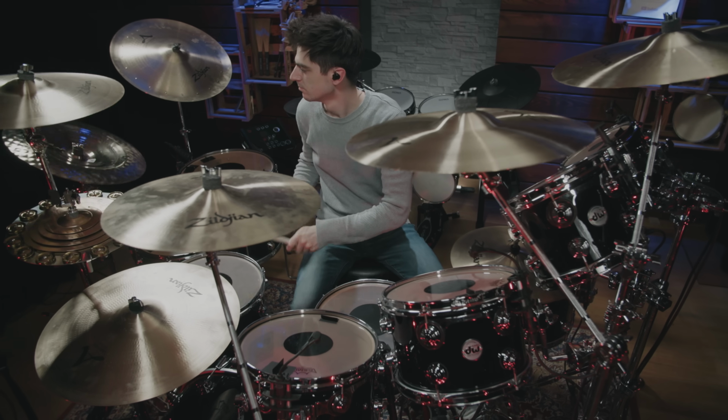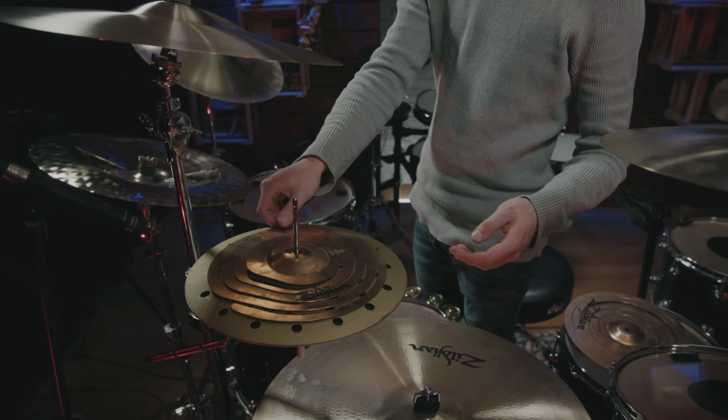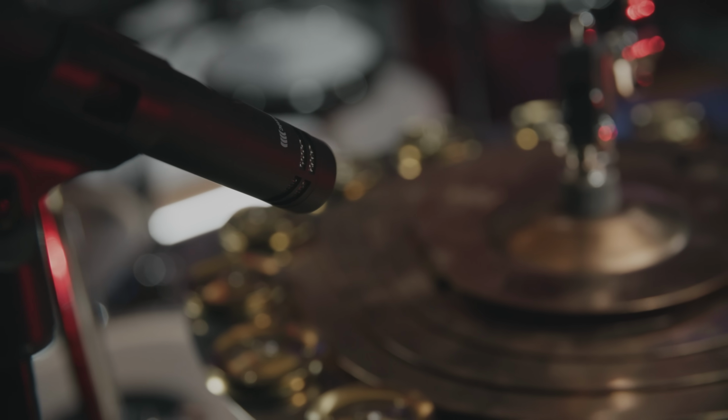The stack above the ride cymbal is a combination of a 12-inch FX stack with 10 and 12-inch FX spiral stackers and a 14-inch LP tombo ring. It was only used for Fly By Night, which we recreate later in this video, so stick around.